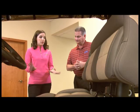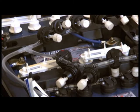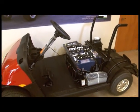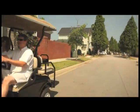Can you talk a little bit about the range of the vehicle? And are there any upgrades to extend range? When you have the basic car, it comes from the factory with 4 12-volt batteries. That'll get you a range of between 38 and 43 miles. In most communities, that's fine.